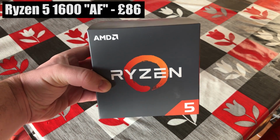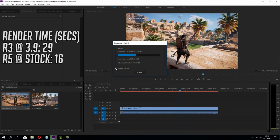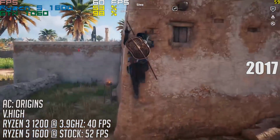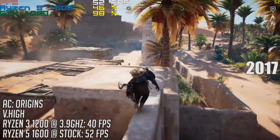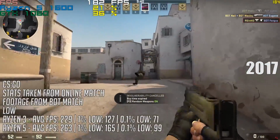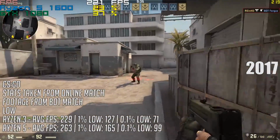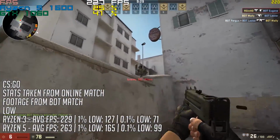I owned the original Ryzen 5 1600 a while back and it was probably one of my favourite chips I've ever owned. In fact, I upgraded my Ryzen 3 1200, another CPU that I really liked, to the Ryzen 5 1600 because at the time I got a pretty good deal on it. I think I paid about £110 for the original Ryzen 5, and when it came to editing and gaming I saw a huge difference in Premiere Pro. Games like Assassin's Creed, for example, that really do enjoy more cores, and it was really a very good upgrade in my opinion, and that was a while ago now.